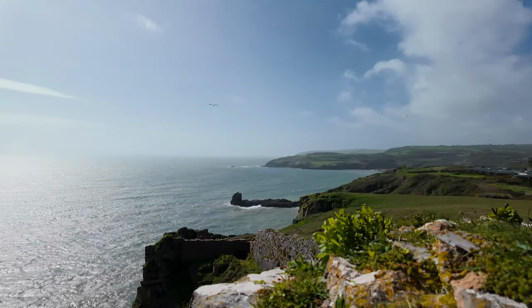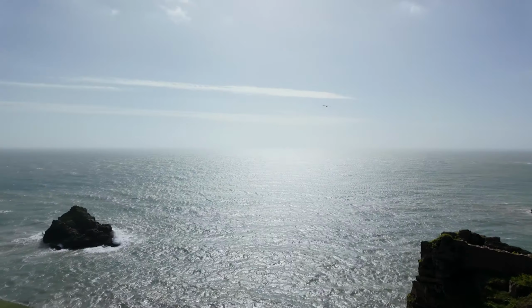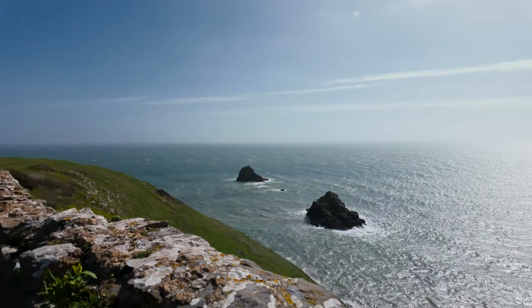So the fort was built between 1795 and 1805 during the Napoleonic War with France, and so the remains are still here. Okay, let's get going.